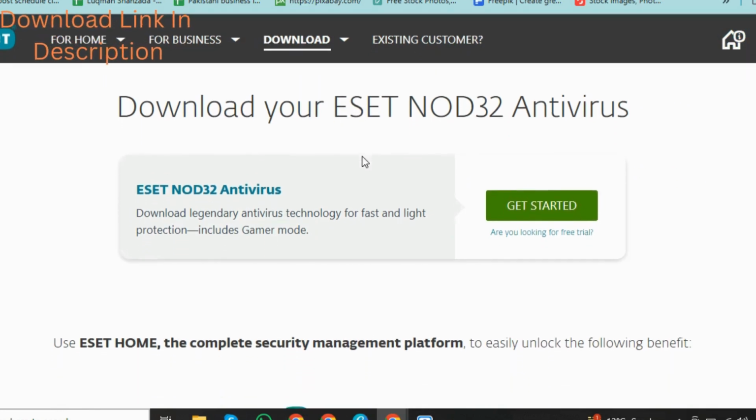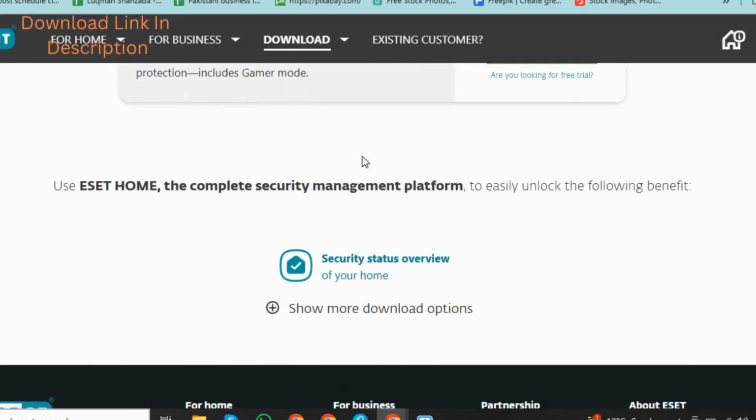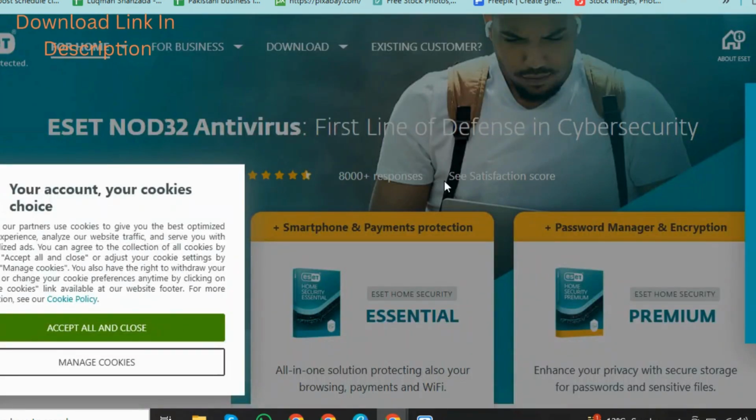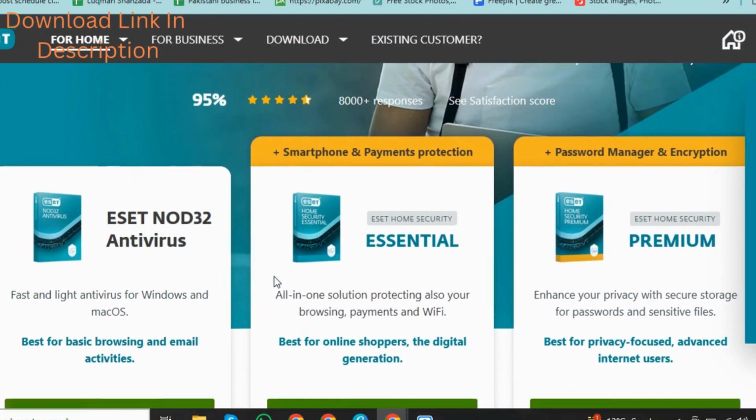ESET NOD32 Antivirus stands as one of the most trusted solutions in the world of cybersecurity. It is renowned for its robust, lightweight, and efficient design, offering a reliable shield against modern cyber threats while ensuring minimal impact on system performance.